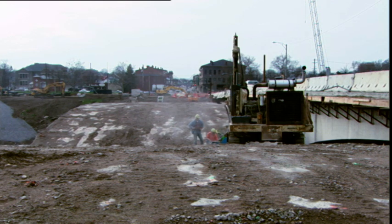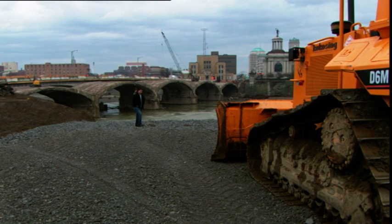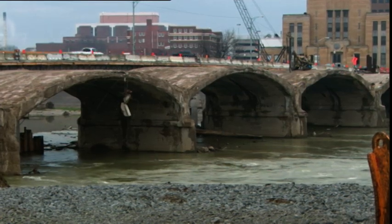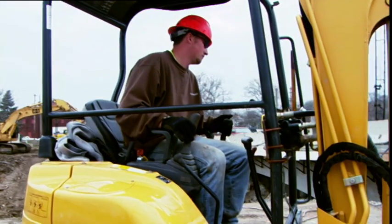The bridge has already had the top deck removed. What remains is one massive concrete block resting on 5 columns. To break that structure into pieces that can be easily extracted from the river, the Gustafson blast team is boring 1,200 holes. Each one will be stuffed with dynamite.